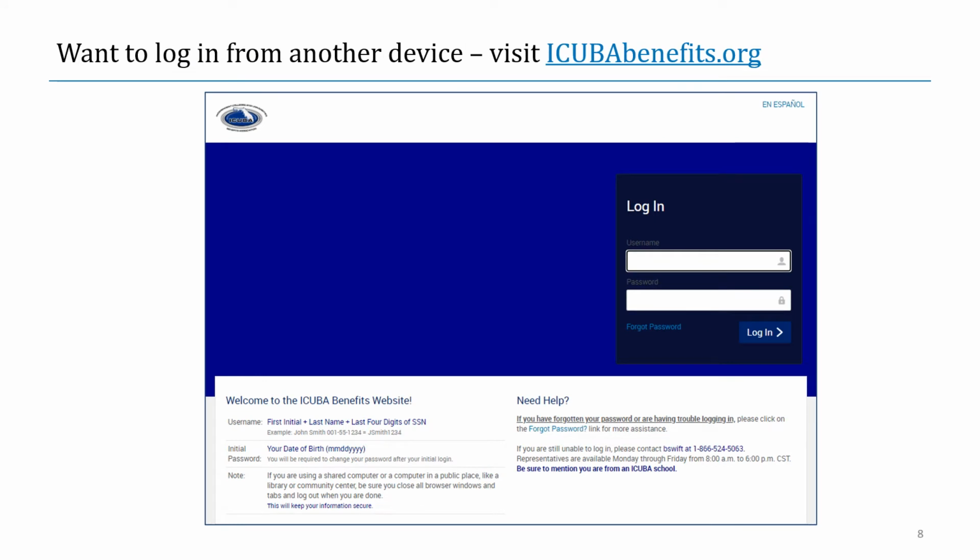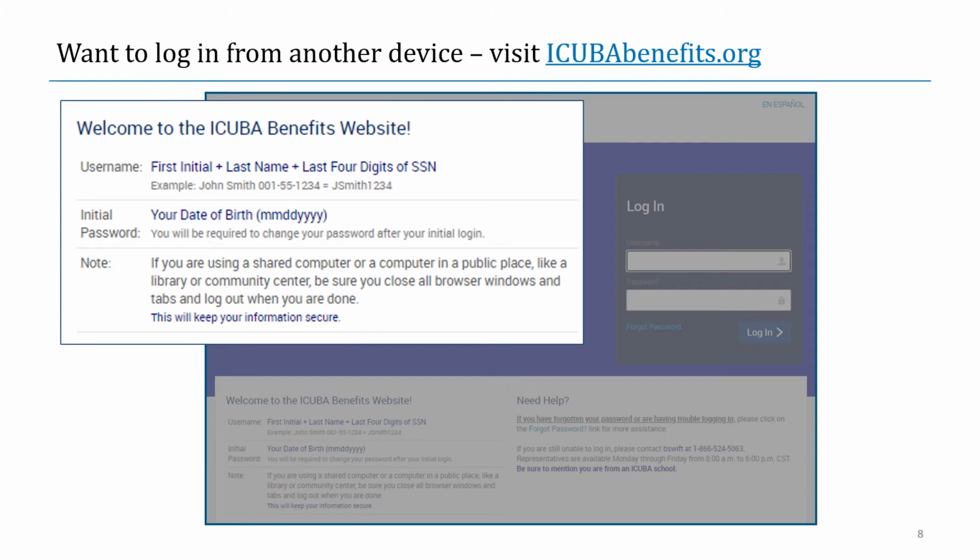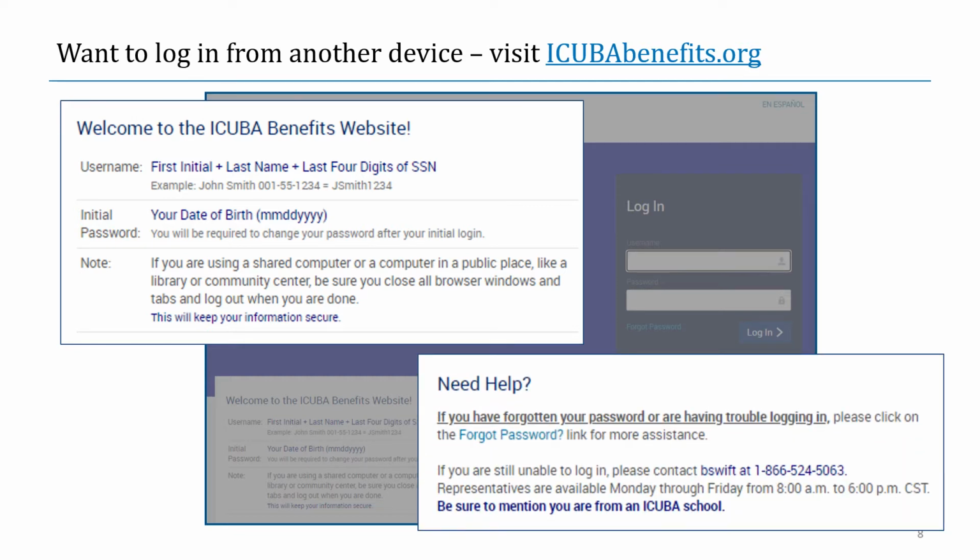You want to log in from another device? It's easy. Visit ICUBAbenefits.org and enter your username and password. If you forget your username and password, don't worry. There's a reminder at the bottom of the screen. Your username is always your first initial, your last name, and the last 4 digits of your social security number. If you forget your password, there's no need to worry there either. You can simply click the Forgot Password link for more assistance or call BSwift at the number listed at the bottom corner.